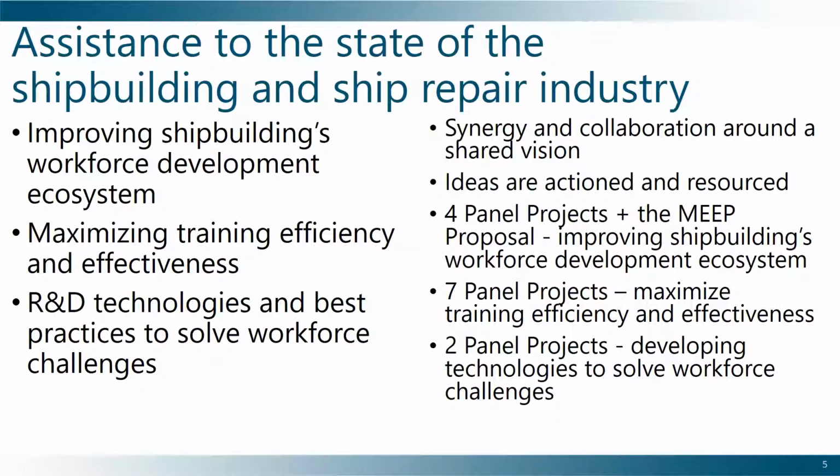As stated, we are doing it through synergy and collaboration around a shared vision. This sounds fluffy, but it is really important. Workforce development issues are huge, complex, and diverse. It takes time collaborating to find overlapping solutions to these large fundamental challenges. We collaborate through panel meetings like this one, and other panel meetings or ad hoc initiatives. We collaborate through tech transfer and the larger NSRP framework.